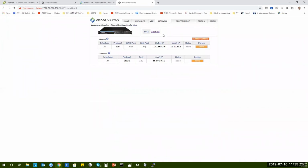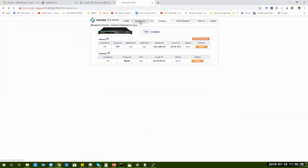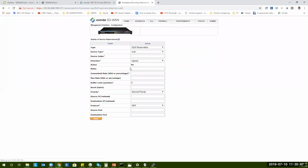Then in the firewall section, you can add firewall rules, as I mentioned during the explanation. So you can choose if it's inbound, outbound. You can choose the interface. You can choose the protocol. Then I also mentioned the QoS. The QoS is also being configured in the advanced tab. So you have over here, for example, quality of service reservations. So you can choose if you want to do it per host or layer 7 filter, you can choose the device type, ingress priority, protocol, and so on and so on. So multiple options.